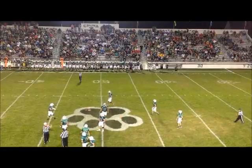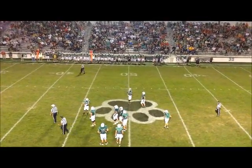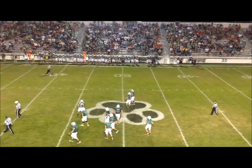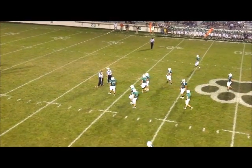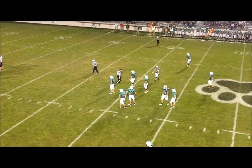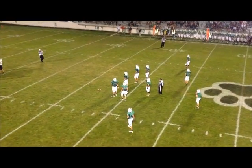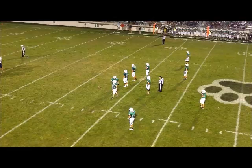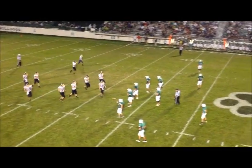OG back. Very nice game. Walking it back. Yards from the penalty, that can bring it back to the 7-yard line. First and 10. First and 7. First and 6. From the 37.